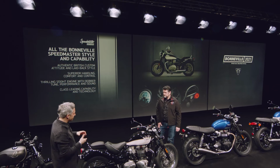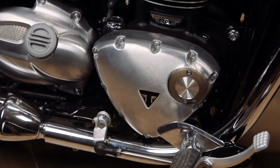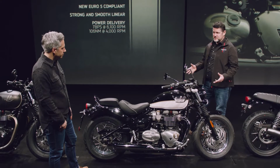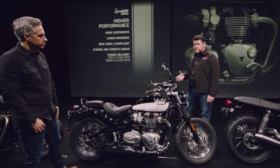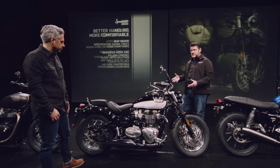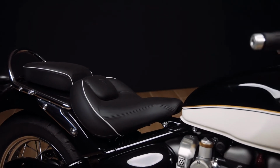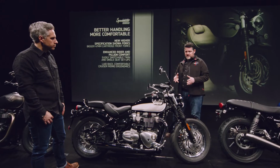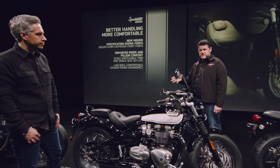So what are the updates then for 2021? Well, Matt, the engine has been updated and evolved, making it fully Euro 5 compliant with lower emissions. In regards to performance, this maintains the Speedmaster's strong and smooth power and torque delivery. And for 2021, this has been enhanced further by having an even more responsive throttle. Now, this new generation has got a better handling setup as well and is more comfortable for the rider and pillion. And this comes from a higher specification front suspension, where for 2021 we have bigger 47mm cartridge front forks that go with that lovely preload adjustable rear suspension unit.